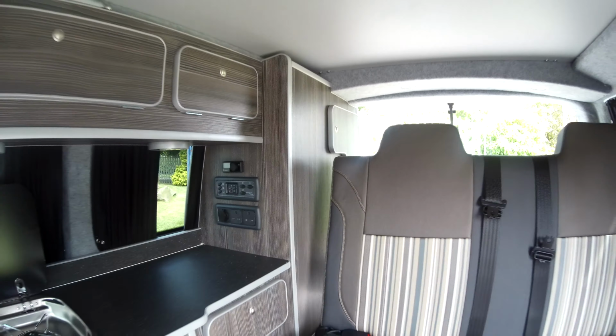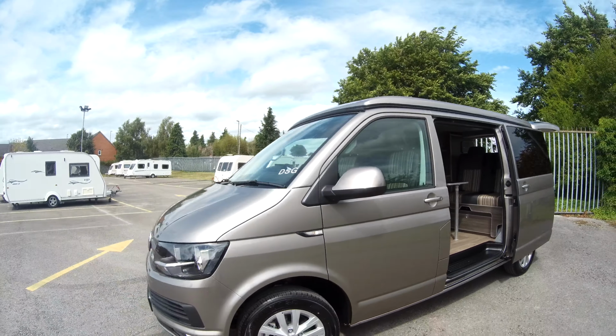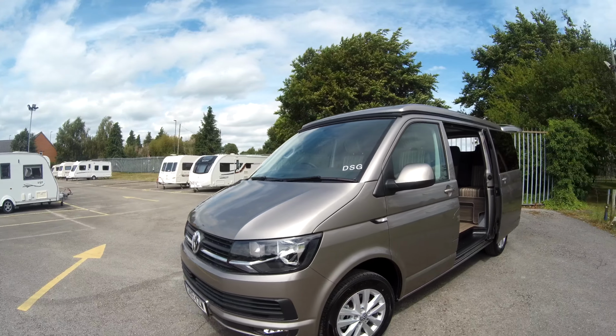So I hope I've covered everything for you and just piqued your interest enough to come along to our showground to have a look at this Camperking conversion in the Mojave beige.